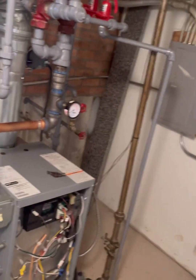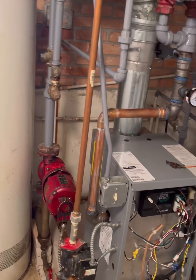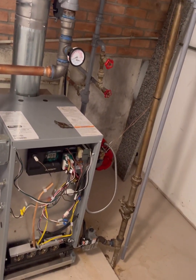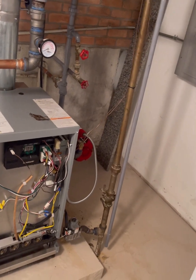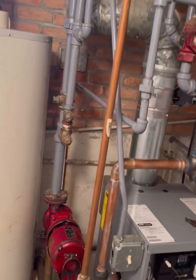And exhaust también, ¿no, Pops? No, it's going to be 90%. So new exhaust o ya existe? It's going to be venting outside. Pero ya existe? No. Pues new exhaust. No exhaust. So we're gonna put a furnace in the attic. It's gonna have a new exhaust.